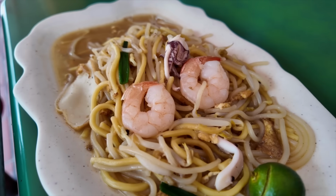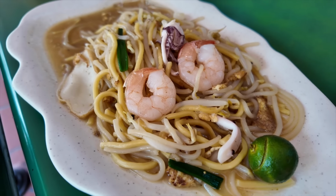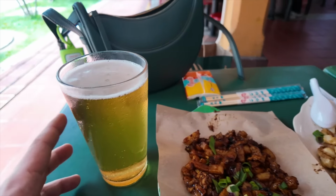And then what's this? This is called Hokkien mee. Okay. So it's just yellow rice noodles, with prawn. Nice. And then of course I got my West Coast Pilsner. I can't wait. I'm gonna drink this beer. Let's try it.